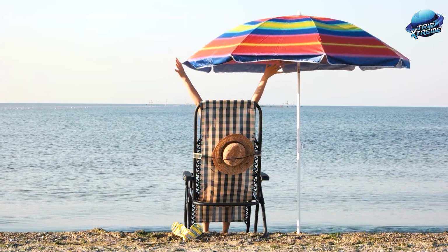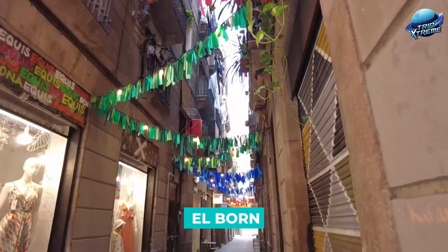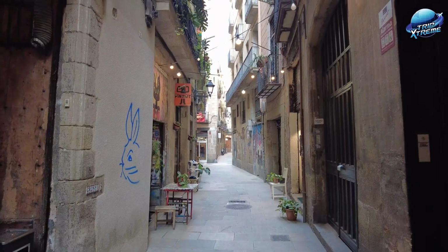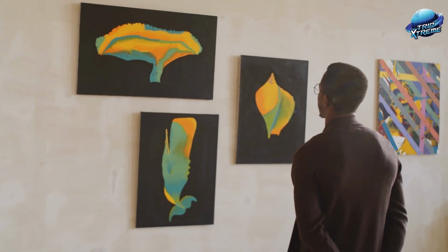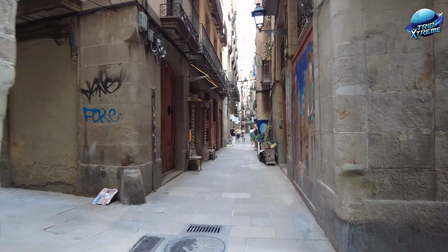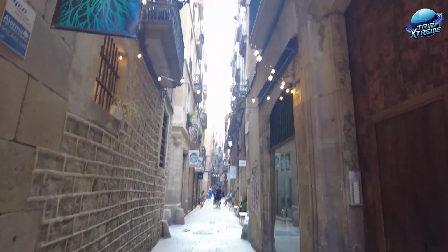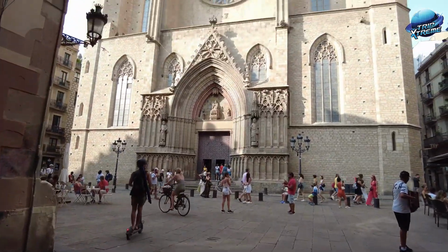After drying off, we head to El Born, a bohemian neighbourhood full of narrow alleys, colourful shutters and hidden gems. You'll find local art galleries, boutique shops and tucked-away squares where the city feels less touristic and more real. It costs nothing to explore, and you'll walk away with a deeper sense of the city's creative soul.